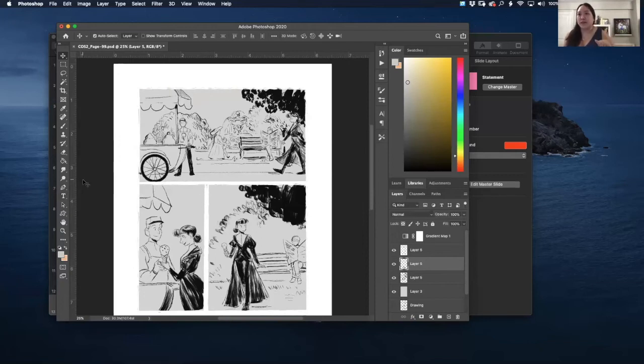Okay, so back to my color demo. So I get this ink drawing and it's in Photoshop, and I make sure that the panels I want to have color on aren't white, because it isn't going to adjust to a color since there's no color in it, right? So I have this kind of 10% gray as my background, and then I have my inks on top of that.